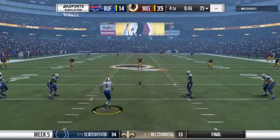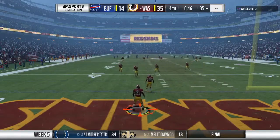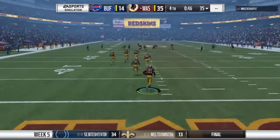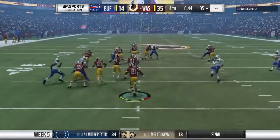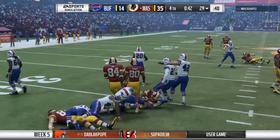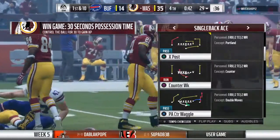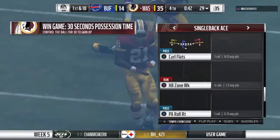Out is the kickoff unit as they run up and send this one away. That'll be taken in the end zone. A look at Washington as they come onto the field. They have the big lead here late. They protected their home turf well, didn't they?